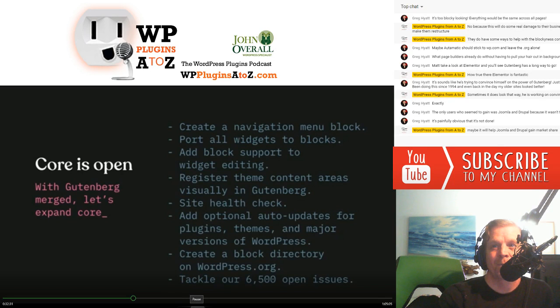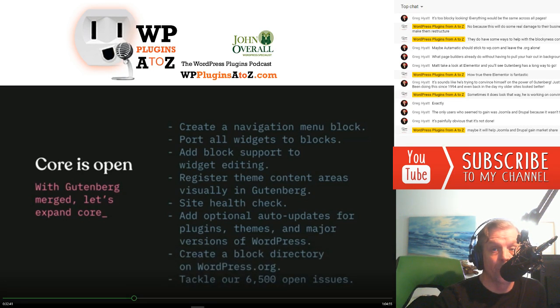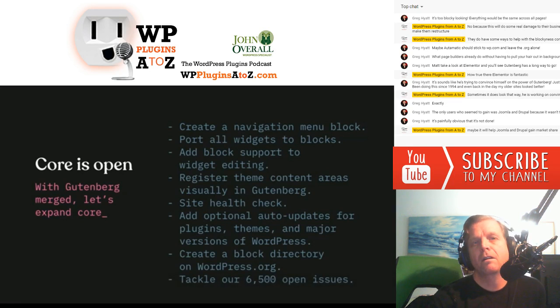And that is where we'll be able to discuss it. The one thing I will highlight, though, is auto updates, optional auto updates for plugins, themes, and major versions of WordPress. Really? It's going to be optional now. You're going to put in a little switch toggle. We won't have to use a plugin to turn off all the updates. About bloody time. I think we're ready for this now.